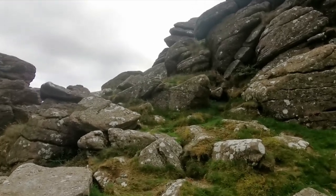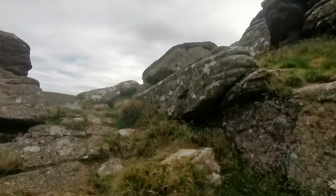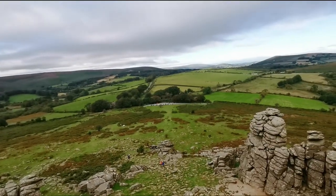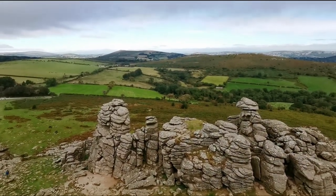Beautiful, beautiful. We're gonna head up here. See if we can get up there. Sorry if I'm out of breath, by the way. Running around like a headless chicken. We're at the highest point.